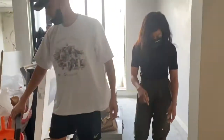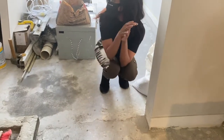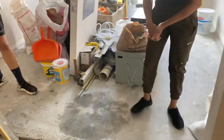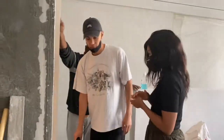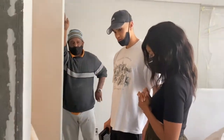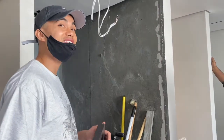Are you just going to cut a piece off? I think a piece, because on this side it's a long strip that gets affected. Yeah, I would probably just cut a piece. Just make a neat cut out. Sure, it's looking so sick.